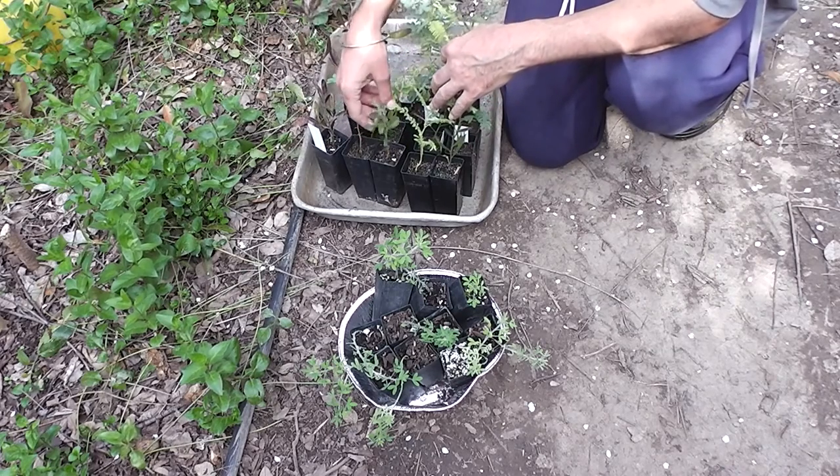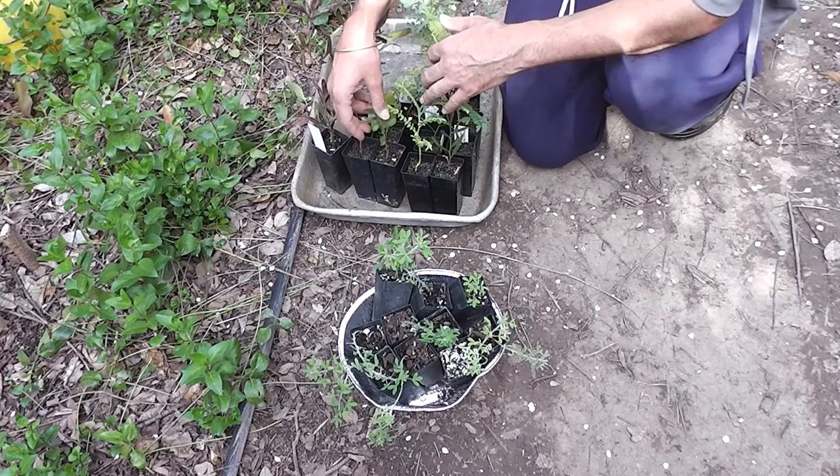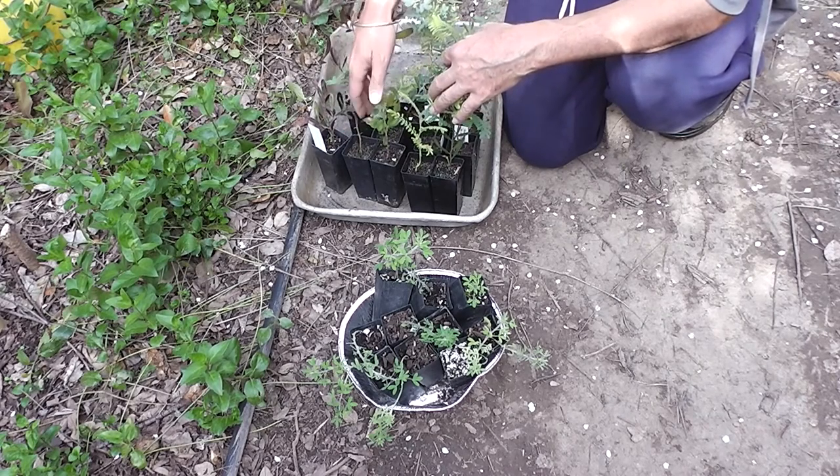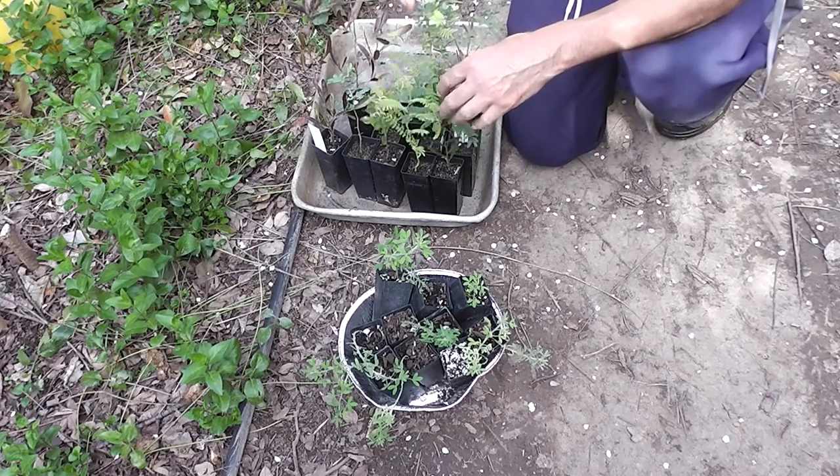What's that? Acacia, Mount Morgan wattle. Acacia pedellariifolia, Mount Morgan wattle. That's a very showy yellow wattle with silver leaves.